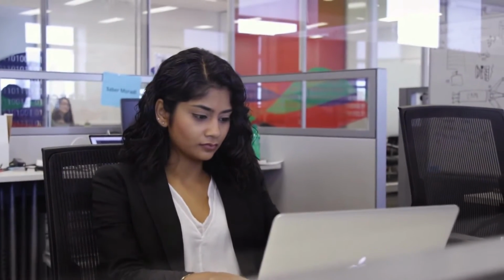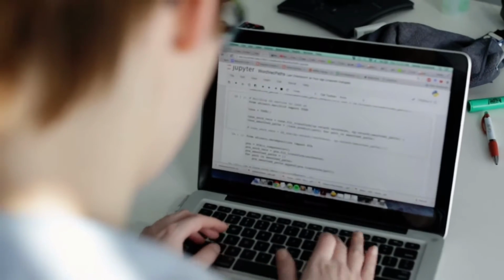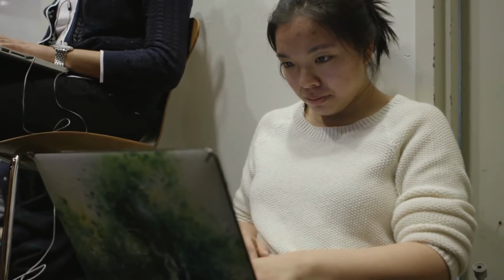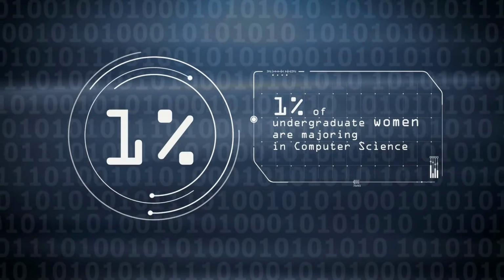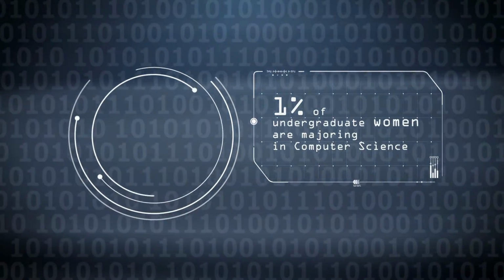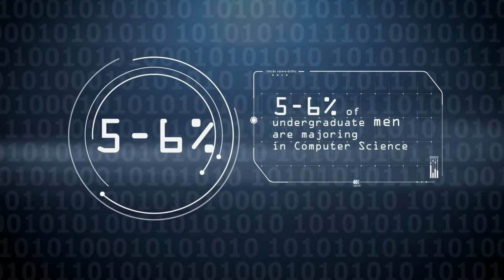Research has shown that of all the STEM disciplines, technology is the only one where the number of women in the field has gone down. Right now, the national data says that 1% of the undergraduate women are majoring in computer science. 5 to 6% of the undergraduate men are majoring in computer science.